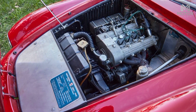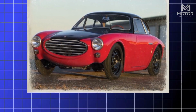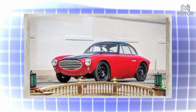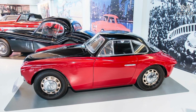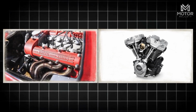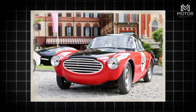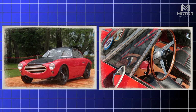Thanks to its featherweight construction, the Moretti could hit 110 miles per hour and accelerate from 0 to 60 in about 12 seconds. Not impressive today, but remember, this was using 1954 technology and an engine smaller than most motorcycle engines. Inside, it was pure racing minimalism. 2 bucket seats, a wood-rimmed steering wheel, and just the essential gauges.